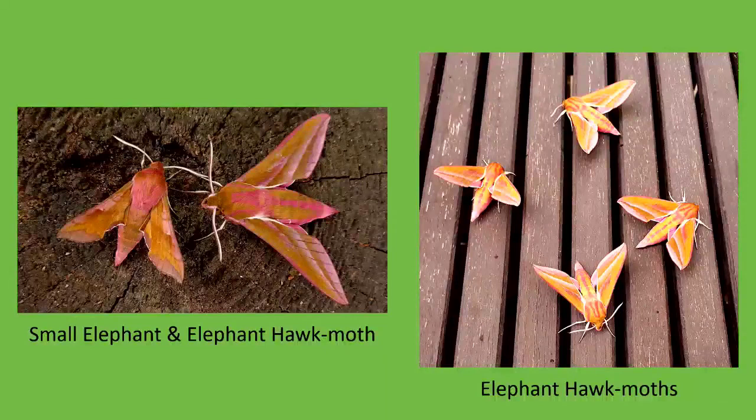I said the emperor moth was really good, but the elephant hawk moth is too. Yeah, that one's a bit close, isn't it? And also the small elephant hawk moth. These are fairly easy to find, the elephant hawk moth in particular. I think that one was right, it was on a garden table. That's just a suburban garden, so nothing fancy, but you can attract anything to show you what's out there.